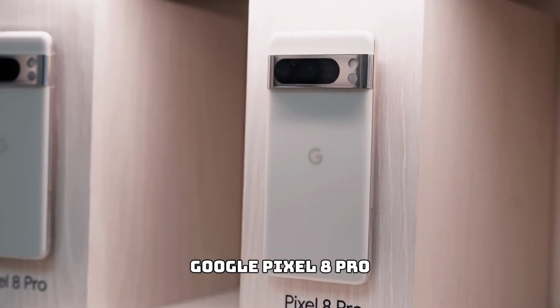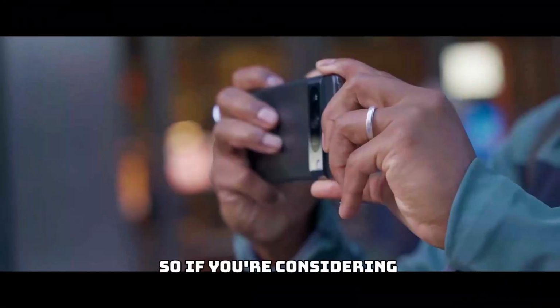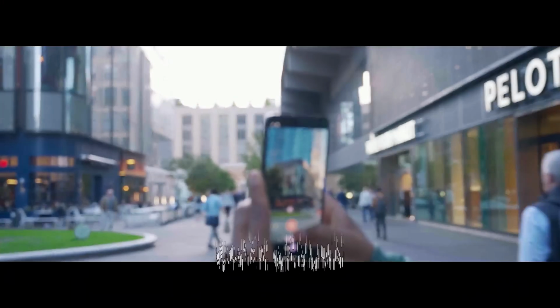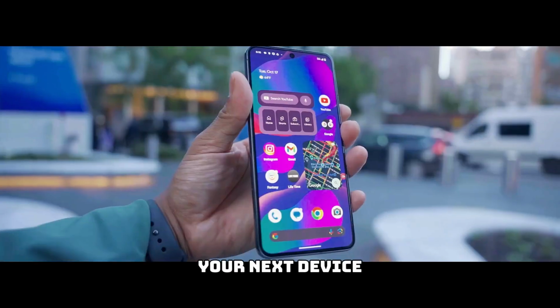Google Pixel 8 Pro is packed with features that make it a top contender in the smartphone market. So if you're considering upgrading your phone, stick around because I'm going to give you 5 solid reasons why the Pixel 8 Pro should be your next device.